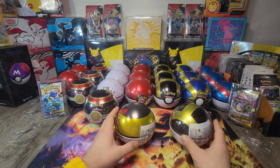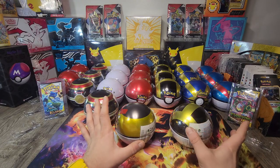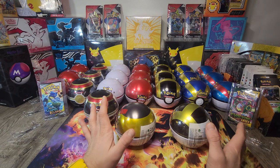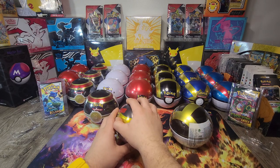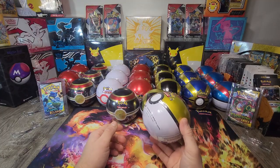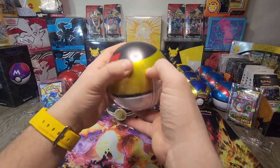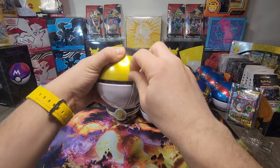I believe I have 31. Let's say I have 30. Let's say I have 30 Pokeball tins with D21 codes on them. And this is the only black sheep of the bunch. So I'll start by opening this. I believe this ball came with Evolving Skies.